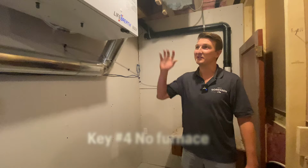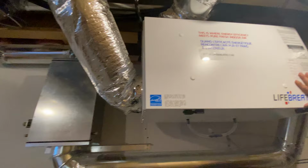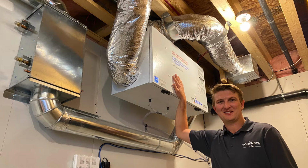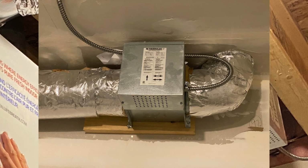This is our HRV, our heat recovery ventilator. This thing is up to 85% efficient. That means that it is recovering 85% of the heat that it is trying to expel out, which is extremely energy efficient. The HRV actually has a little electric heater at the intake to preheat air on the coldest days of the year.